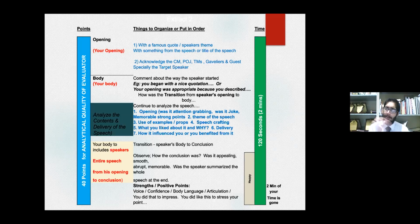And then always observe the transitions from the opening, body, and conclusion. Make sure, was the conclusion appealing? What effect did the conclusion have on you? So it's really important. And then before you recommend, tell what was a strong point that you found from his speech, the strengths that you admire in the speaker.